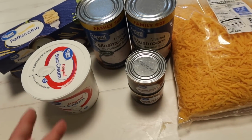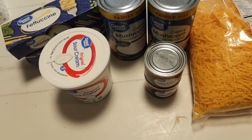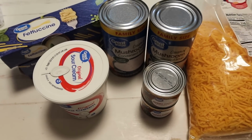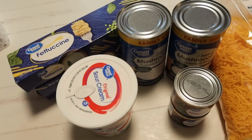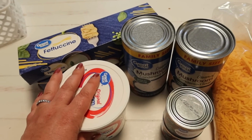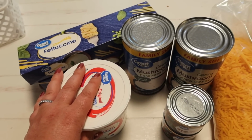And so these 10 by 15 pans full, you can of course do those in 9 by 13 dishes. I'm guesstimating you would get about 3 9 by 13 pans, and even more if you're using the 8 by 8 pans, or I think there's a 9 by 10. Just stretch it and get as many pans of meals as you can out of this recipe. It also freezes well.